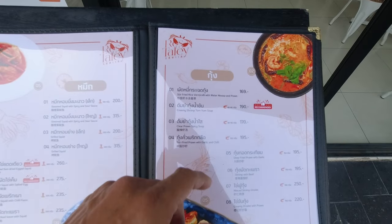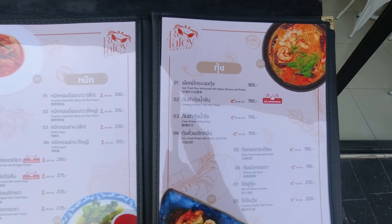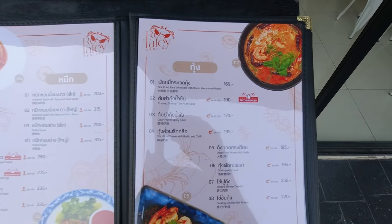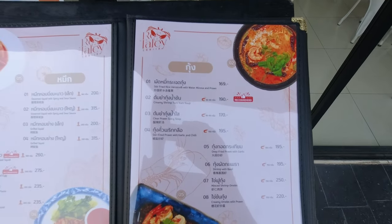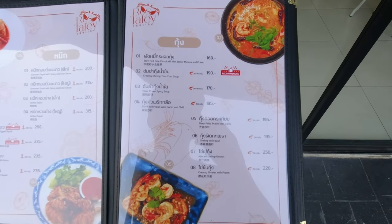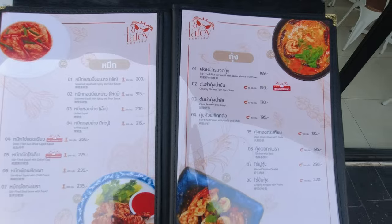Okay, I think I'm gonna go for the clear prawn spicy soup. I don't know what that means. Does that mean a smaller serving? I don't know. I'll have to ask him inside. Oh, but that's also deep fried prawn with garlic. I think I'm gonna go for that one, number three.